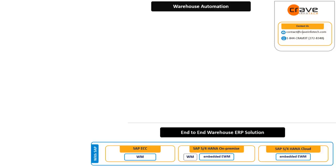So if we have to summarize what kind of warehouse automation solutions we provide, of course, end-to-end warehouse ERP solution, that's ECC, S4HANA on-premise, or S4HANA cloud. It can be WM or it can be EWM, both of them. Then we can help you to barcode or QR code your warehouse and also the parts or the spares or raw material or finished goods, whatever it is. We can also RFID them, depending upon your need.